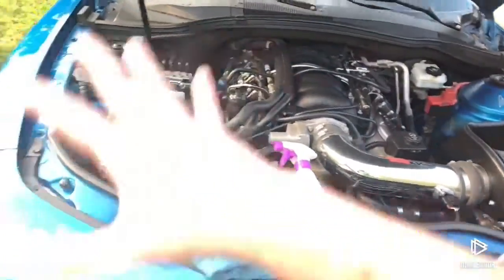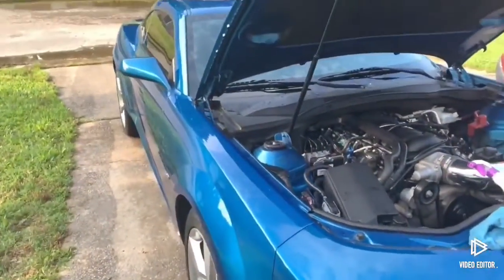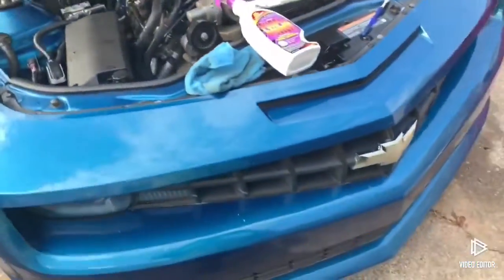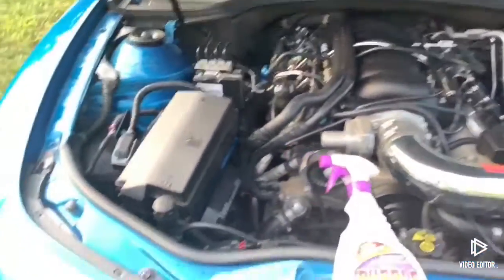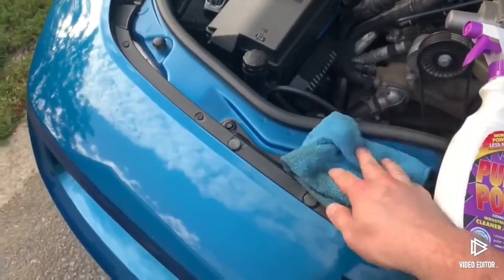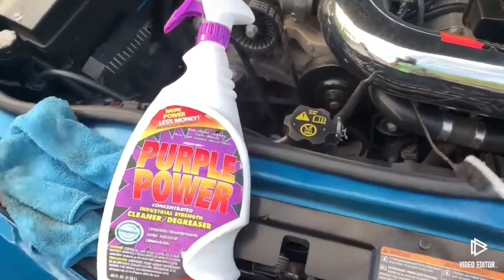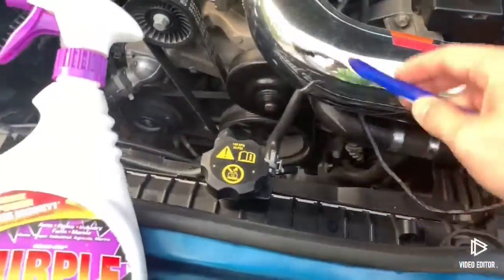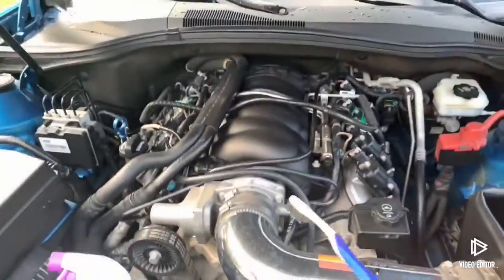We got the car all washed down and wiped down, dried off for the most part. It's pretty dry. The rest of it will dry just sitting out. It's time to do the engine bay. We have Purple Power, a different rag from what you used to dry the car off, and an old toothbrush for the little nooks and crannies all down in there and all up over here.